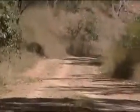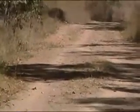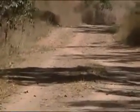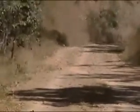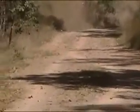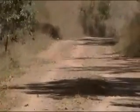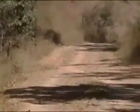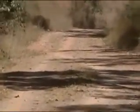This line was built apparently from, say, the main line, main junction, to Dayboro in about 1918. Yeah, 1918. And it only stayed open to 1954. They've been going crook about ever since.